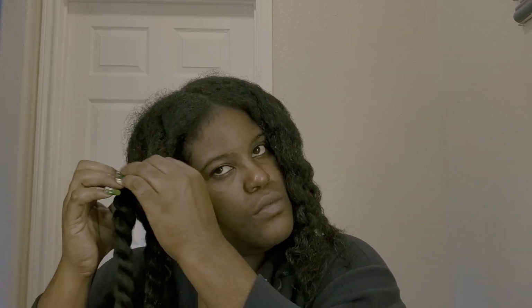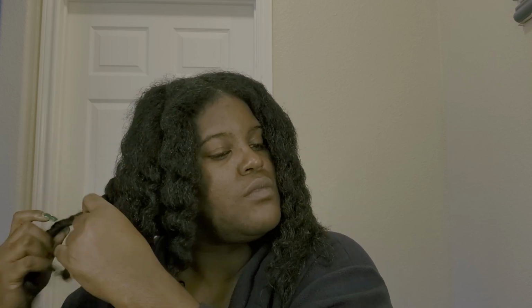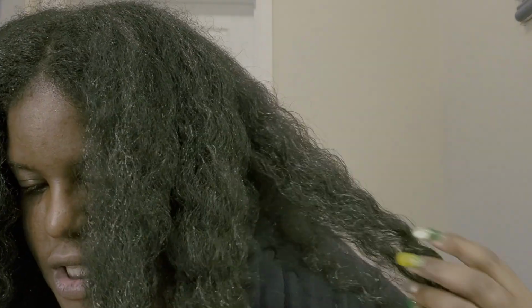So now that my sections are hydrated, like I said, I'm just gonna go ahead and take down the twist. Be right back. Alrighty, so it's all taken down. As you can see, my hair has a nice natural sheen and luster, which means we did a good job.